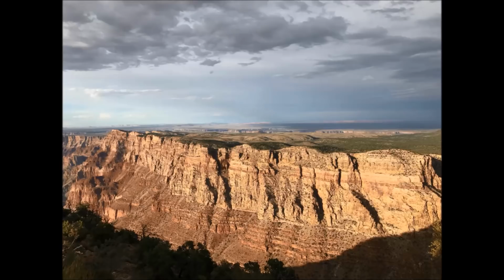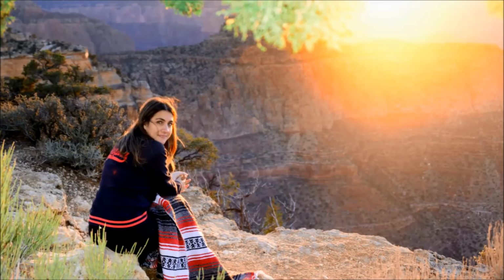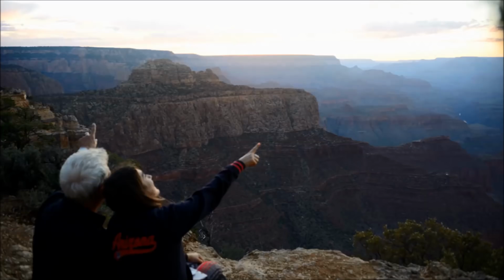So you can see way off in the east how the sky is much darker, and here comes the sun starting to go down. Dara's got her Arizona sweatshirt on. It got cooler really fast. The tour guide gave us some blankets, and then we're sitting there literally on the edge of the Grand Canyon. That's the drop off, and we just sat there and watched the sun go down.